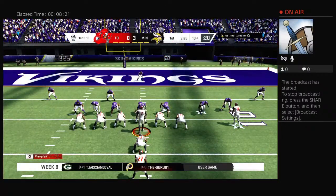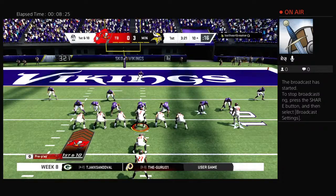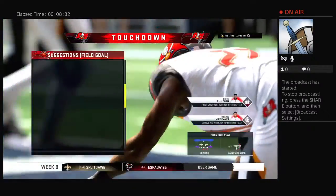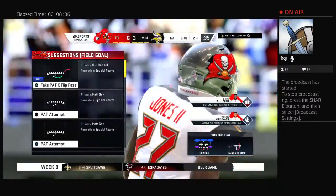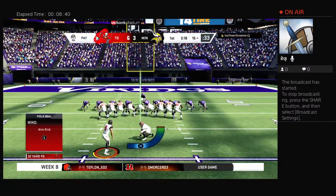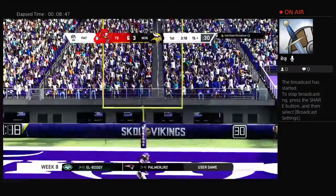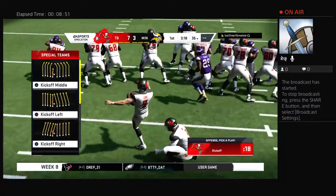So on the other side of the field now, it's 1st and 10 as they've got things rolling on this drive. Here's Ronald Jones, first carry for the USC man. And he's into the end zone for a Tampa Bay touchdown. Ronald Jones, his 9th touchdown of the season, and the Bucs have taken the lead. Extra point by Gay is up and good, and that makes it a 7-3 lead.